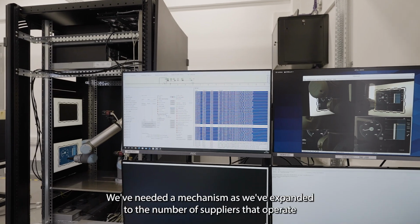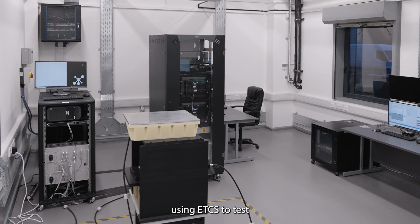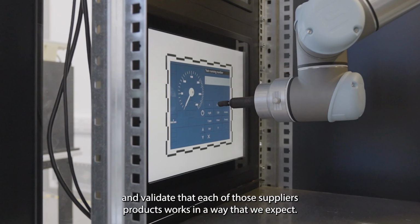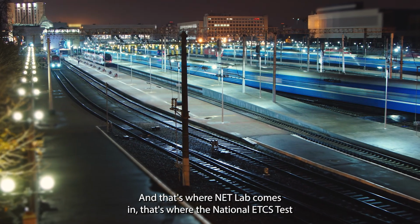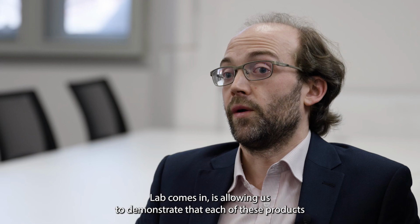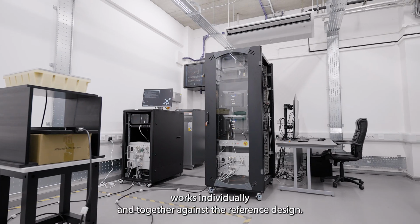We've needed a mechanism, as we've expanded the number of suppliers that operate using ETCS, to test and validate that each of those suppliers' products works in a way that we expect. And that's where NetLab comes in, that's where the National ETCS Test Lab comes in, is allowing us to demonstrate that each of these products works individually and together against the reference design.